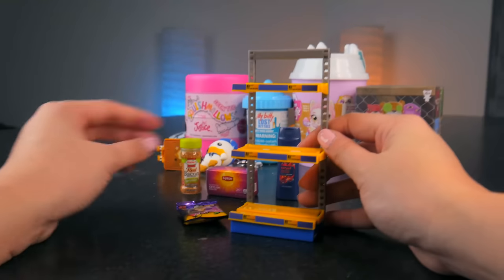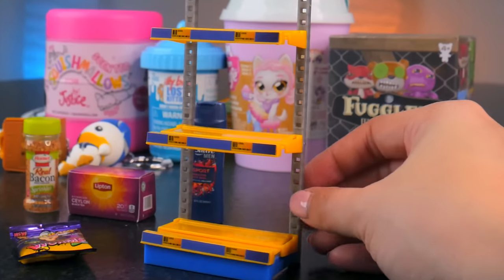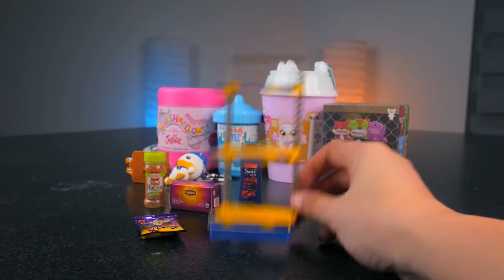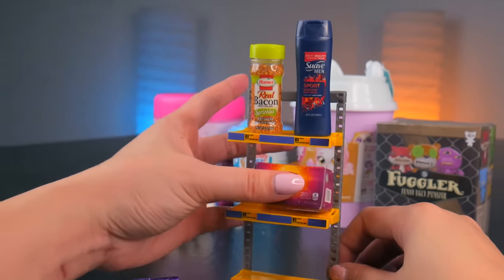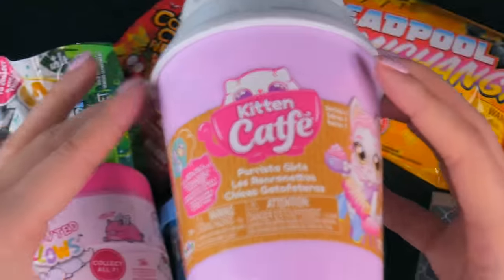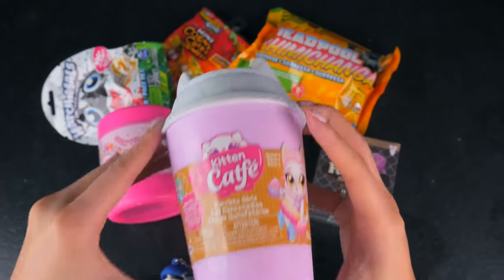And I got another shelf. I'm getting lots and lots of shelves from my mini brand grocery stores. Although I do want to get that mini store. Running out of business. Everything is for 50% more. Moving on to some Kitten Cafe Barista Girls.